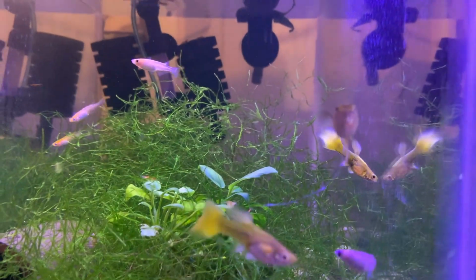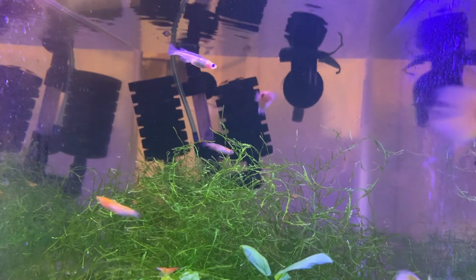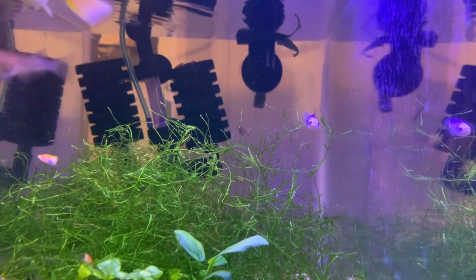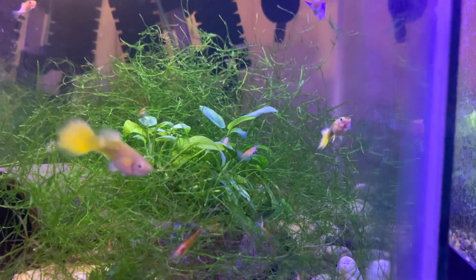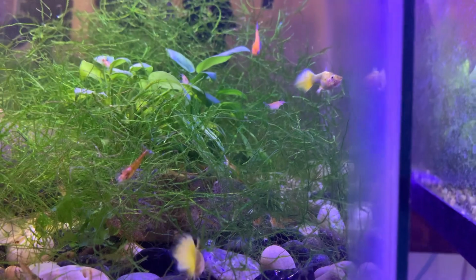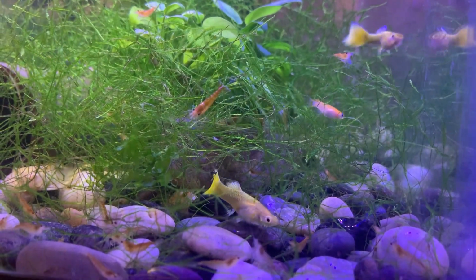Last tank on the top row here, we got some Medaka, Japanese rice fish. I got these as babies. They're supposed to be Yamabuki. They're not as reddish as I'd like. And there's some female 24 karat gold guppies. Hoping I get a few drops from these. I lost my males. That's been the name of the game a lot with these livebearers.